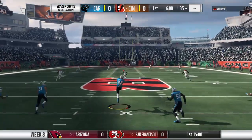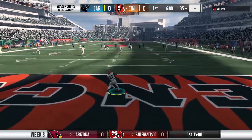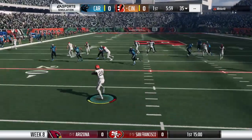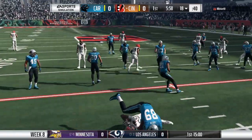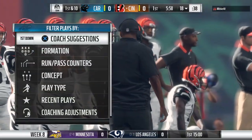Repeat of 2014's tie between these two teams. The Panthers and Bengals are underway. This will be taken to the back of the end zone. And the decision to bring it out is going to cost him about 7 yards all told as he's taken down back shy of the 20.